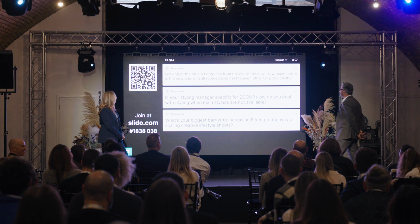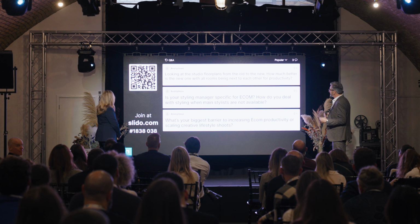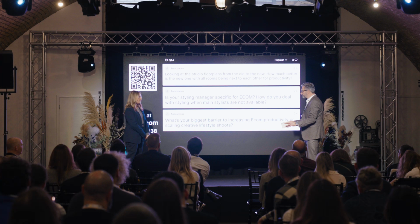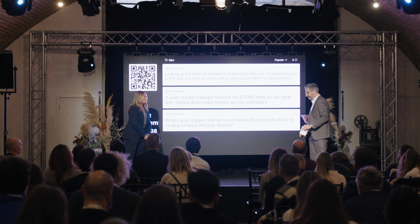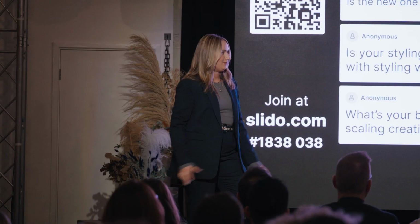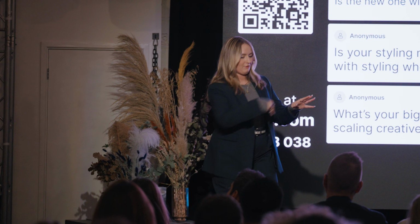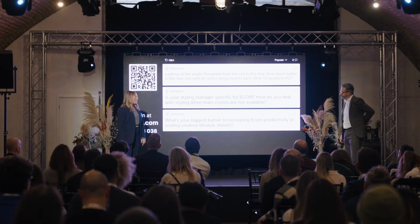Looking at the studio floor plans from the old to the new, how much better is the new one with all rooms being next to each other in terms of productivity? And if you had the option of building something completely new, is there something you would have done dramatically different from what's possible today? I mean, if I had the money there now, I'd just knock all the interior walls down and it would be just a big space. I think that would be brilliant. But it's so much more productive now because you're not going around in big corridors. You can literally just jump into each room as they're next door to each other. So it's helped massively.